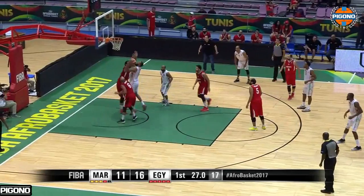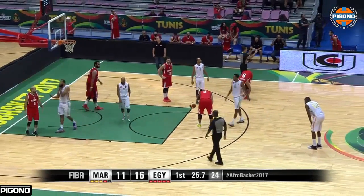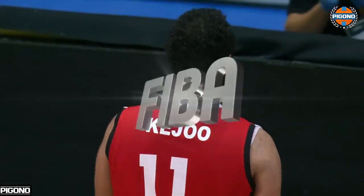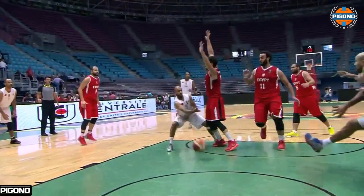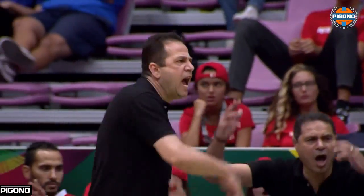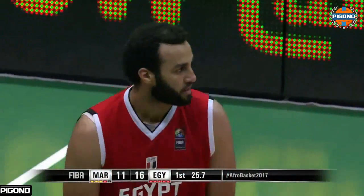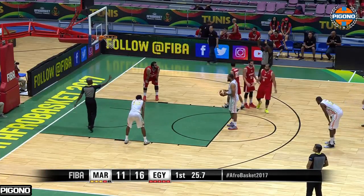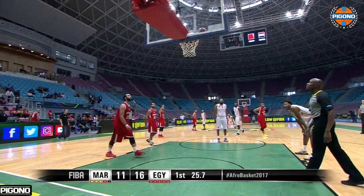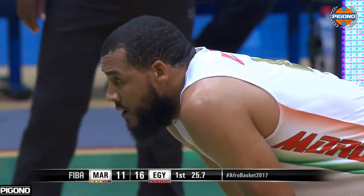Bounce pass in towards Naja. This time he does draw the foul. 25 seconds left in this first quarter. 5-point lead for Egypt. Here's a great pass from Mustafa Khalfi. To be honest, Najar is right. It has been physical down under the rim because Egypt knows that they have to fill that space and play physically in there as well to try to get the bigs of Morocco out of their rhythm.